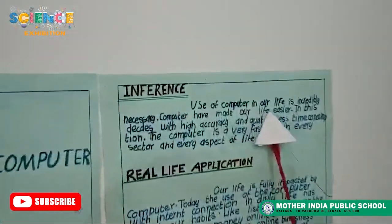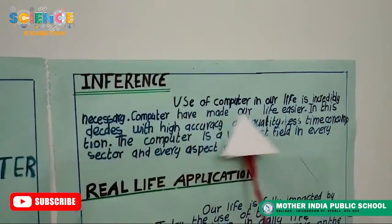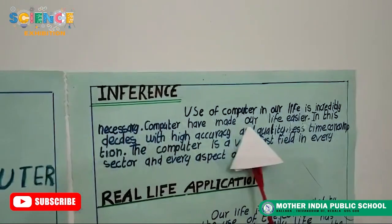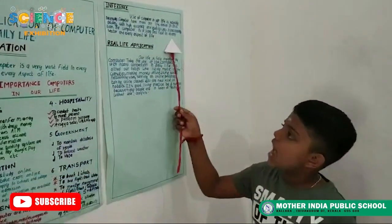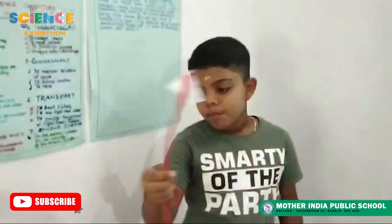Use of computers in our life is incredibly necessary. Computers have made our life easier. In these decades, with high accuracy and quality, and less time consumption, the computer is a very fast field in every sector and every aspect of life. Next, we can move to my model.